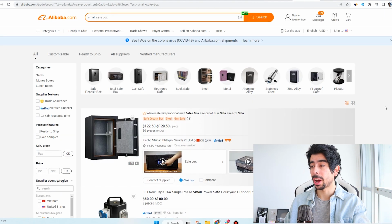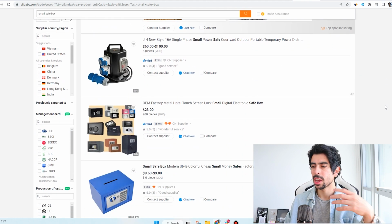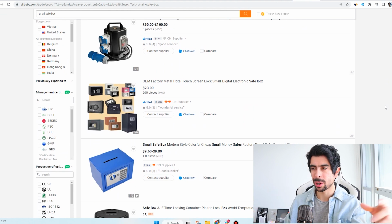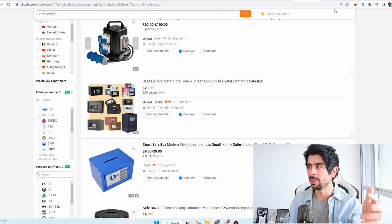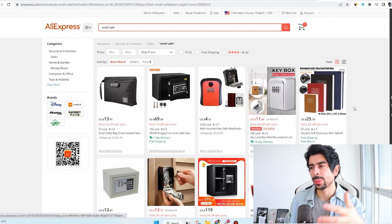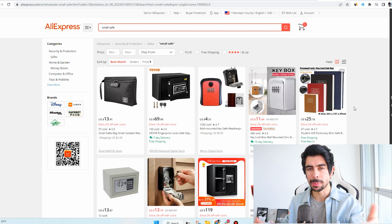And then I used Alibaba to look for some pretty cool products that I could start testing. So my idea was just to use one of these suppliers to start testing the product and see if anybody would even buy this in the first place before I try to figure out the logistics of each order going out on time and everything. So I did the same thing on AliExpress, looked for products that I thought could sell really well, and just wanted to test them instead of trying to figure everything out ahead of time.